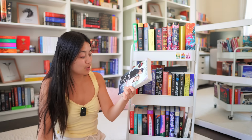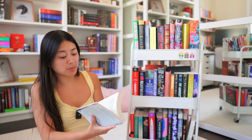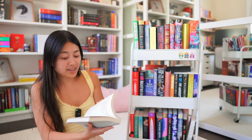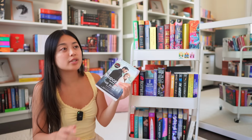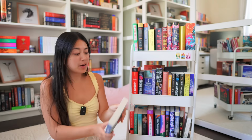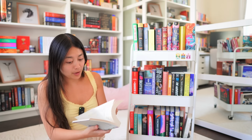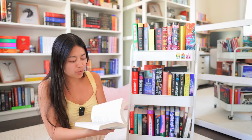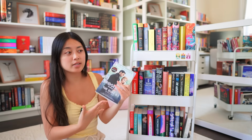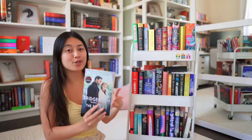I'm going to be reading The Duke and I by Julia Quinn. I think this will be fun. It may be a surprise, but I've never picked up a single Bridgerton book before. I have watched the show, but I've never read them. It's just one of those series that I feel left out of, that I never read. I was never a part of the fandom, and so I want to catch up and read the books and know about everything. But I think this one will be a really quick read, and it'll be nice reading this story because I love the show, so it'll be nice reading the book side of things.